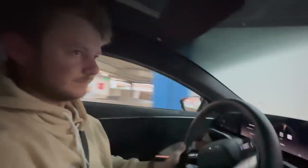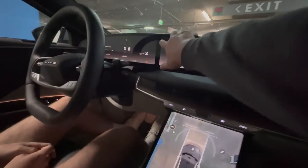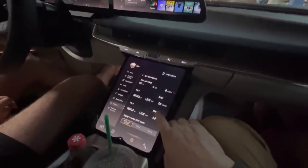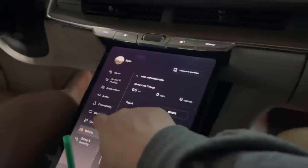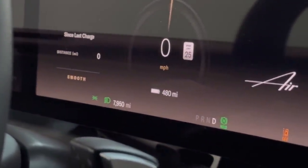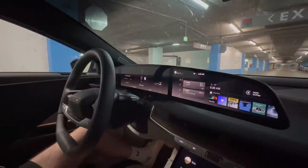So, let's do a couple things if you just wait here one second. I just want to reset our trip. Yeah, okay. Let's reset our trip information. We're going to reset trip A. And the one thing I just want to see is what is our rated range right now? And distance says 480 miles where we are, which I don't think you're going to get on the highway at this state of charge.